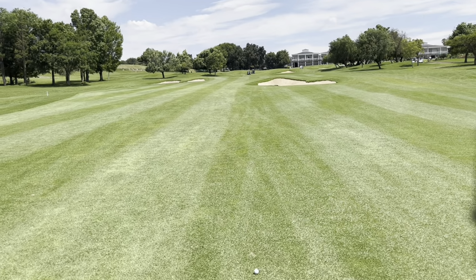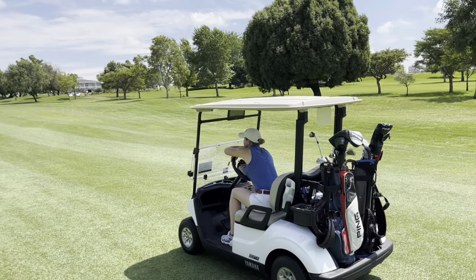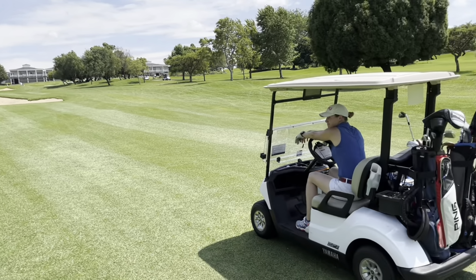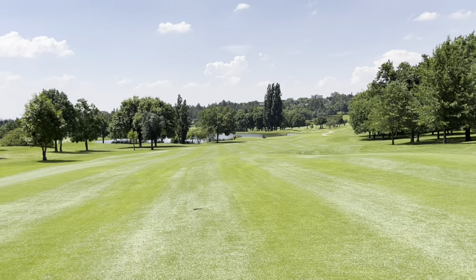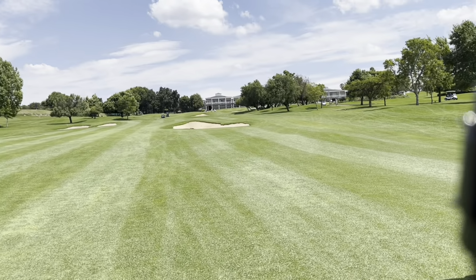And here we are on the 18th, here for two unfortunately. Lizzie in another bunker up there. To the tee. Beautiful day. Awesome.